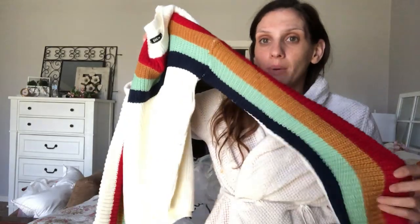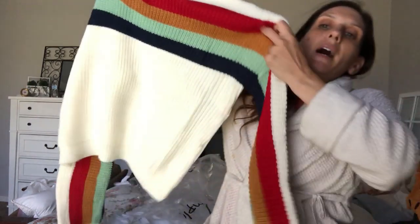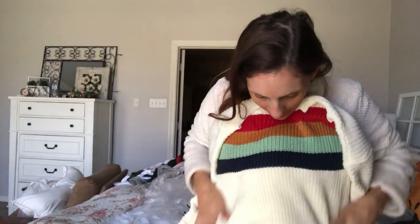Anyway, I've been eyeing this sweater, and it is gorgeous. I love the color combination. It's not too rainbowy, but you get that effect. It's just very 70s for me. I think it falls a little short.